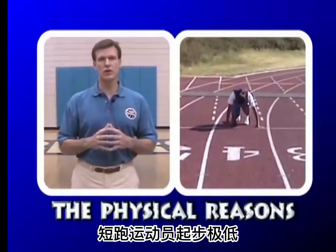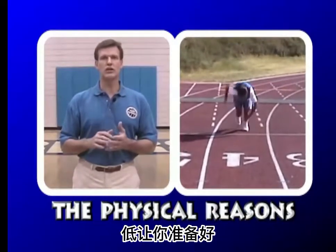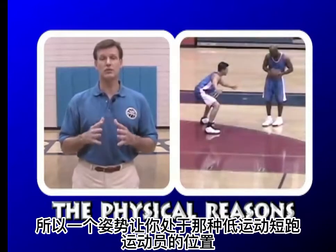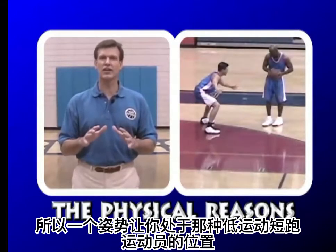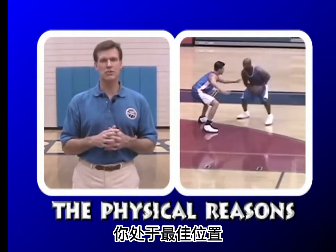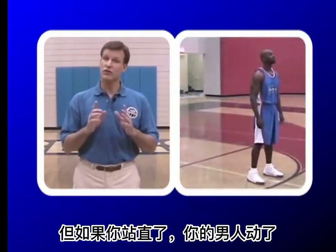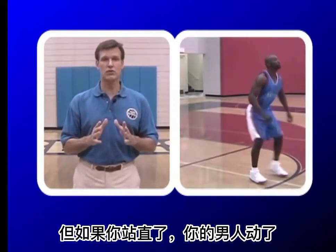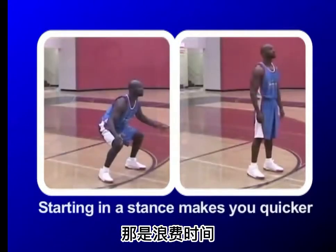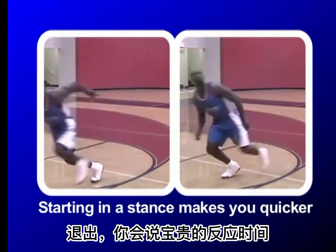Sprinters start extremely low, with their hands actually touching the ground. Being low gets you ready to explode and immediately achieve maximum speed. So a stance puts you in that low, athletic sprinter's position. When the man you're guarding attacks, you're in the best possible position to be able to explode with him. But if you're standing upright and your man makes a move, you must first drop to a stance and then try to move with him. That's wasted time. Take the drop out and you'll save valuable reaction time.